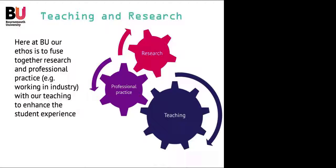At Bournemouth University, in general, we have a focus on fusion. We try to fuse research and professional practice with our teaching to enhance the student experience. So, for example, some of the lectures on chronic illness and delivery of healthcare are delivered by external individuals who are maybe working at a local hospital with a particular population with chronic illness.